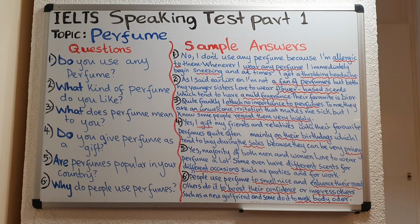Let's move on to question 3. What does perfume mean to you? In that question, the examiner wants you to clarify whether perfume is important to you. What importance do you attach to perfumes? Are perfumes important to you at all? That is what question 3 is asking.